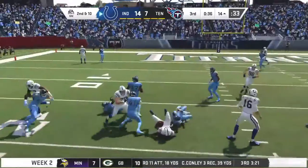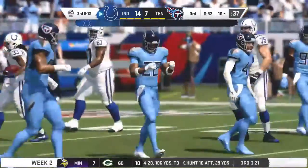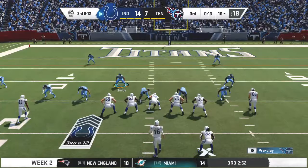Cook, and he is met in his tracks behind the line of scrimmage. The tally there, -2 yards, brings up 3rd down. And on 3rd down, a nickel formation here defensively.